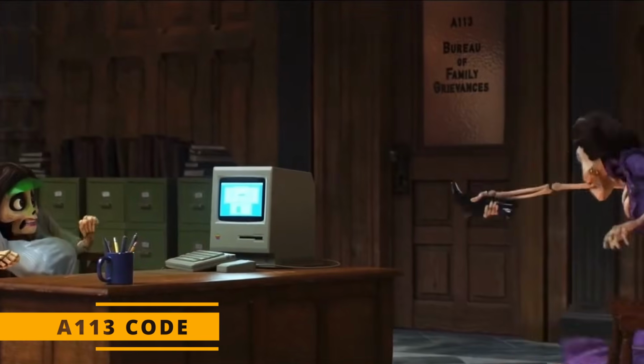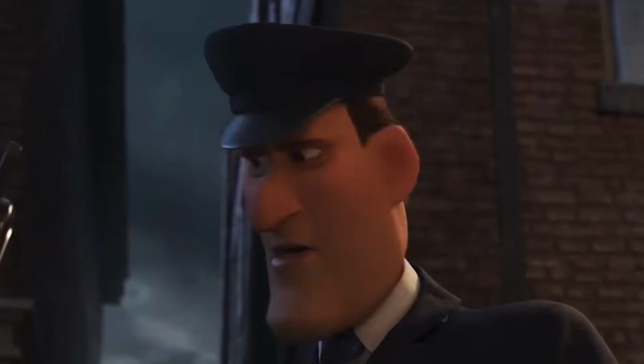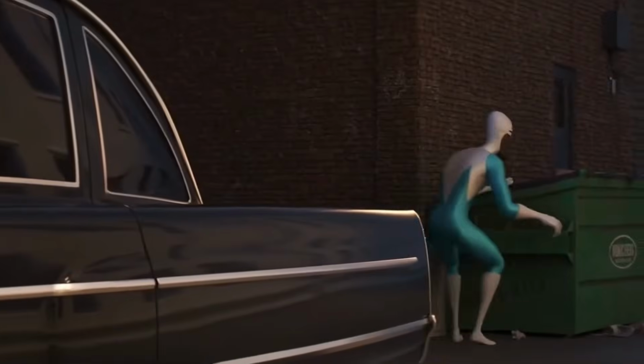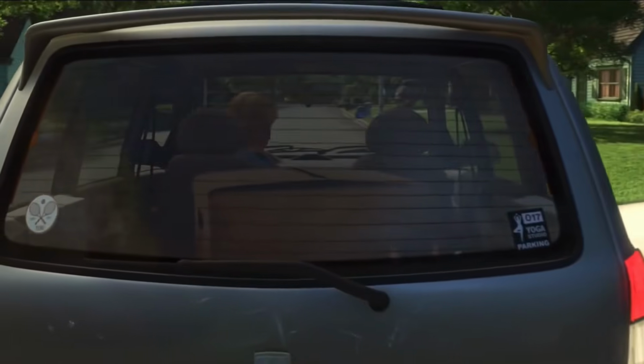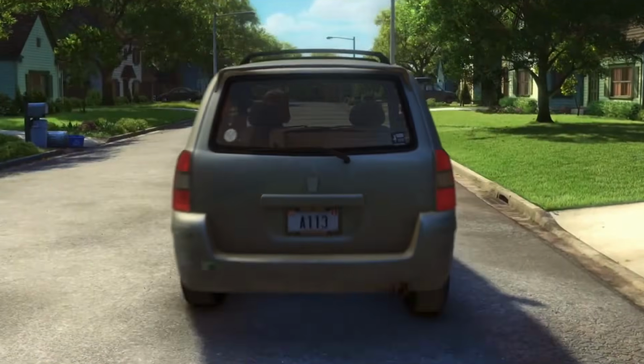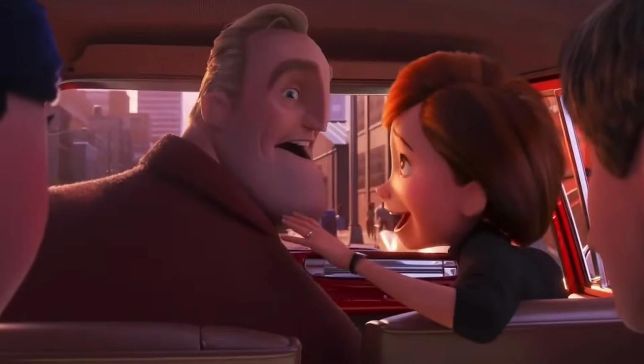Number 19, A113 code. In Pixar movies, A113 is not a random number. It is the classroom where Pixar animators trained back in their CalArts days. As a tribute to their roots, they hide A113 somewhere in almost every movie. You will see it on license plates, room doors, or even high-tech computer screens. It is like a little inside joke only true fans notice. The coolest part is that once you know about it, you start scanning every Pixar movie just to find it.